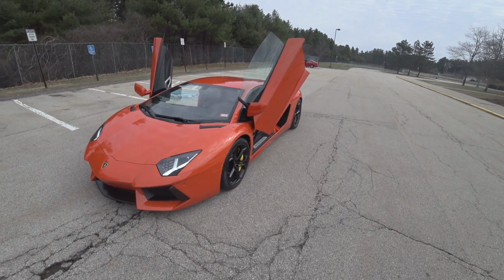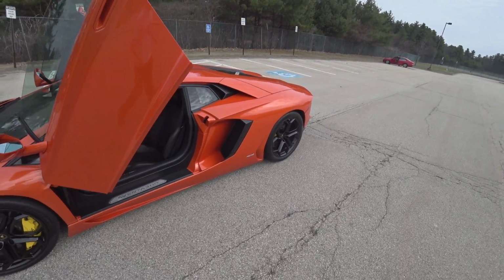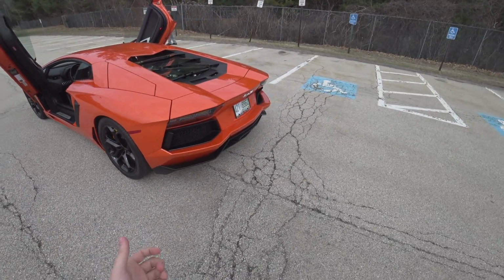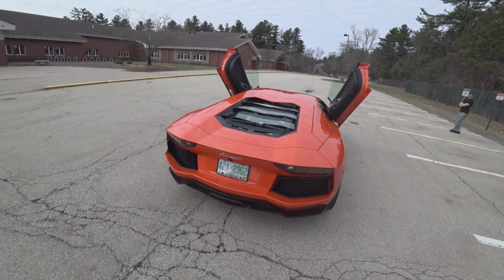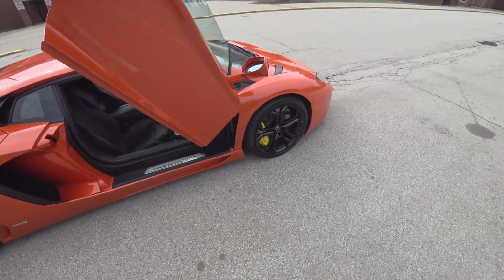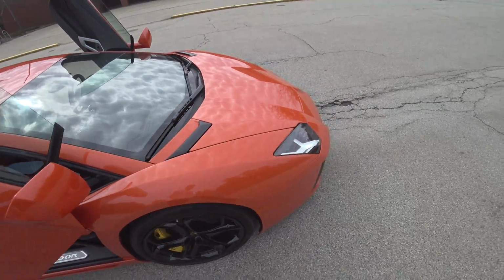Today I have a really special treat. We have the 2012 Lamborghini Aventador. This has been a dream car of mine for the longest time, and I've driven it a little bit, just getting used to it, and it's a lot of fun for sure. Nice carbon ceramic brakes.